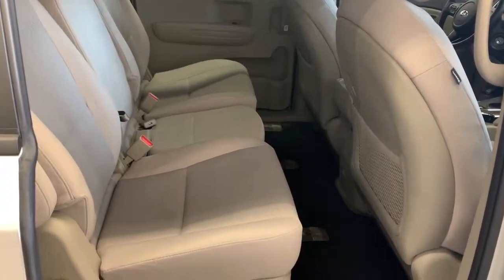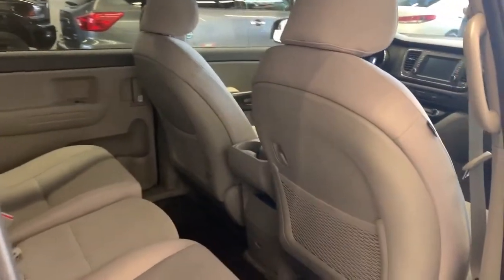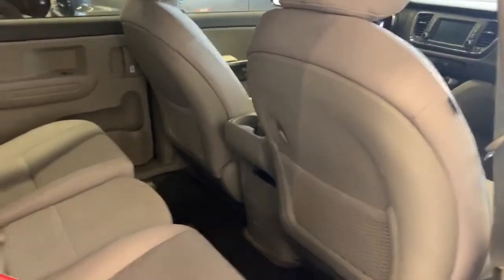For the rear interior of the Kia Sedona, you have plenty of legroom and headroom for the second row passengers. The front seats also have pockets on the back of them for additional storage. The center console has a little cubby just in the middle there, and a hidden compartment right there. And then for the climate control for the rear, you can control that by the little panel on the roof here, but that's only on the passenger side. You wouldn't find one on the driver's side, as you see.